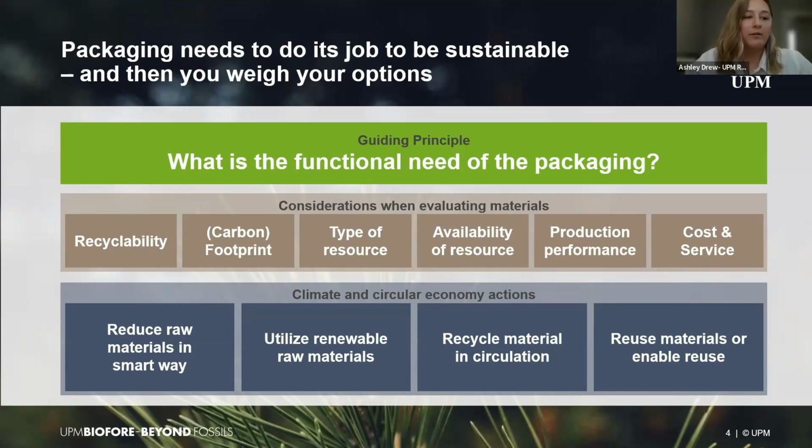Now, moving a level further down, we can use the next decisions to make a positive impact on climate and the circular economy. And this means we can look at elements such as further optimizing production and raw materials, utilizing renewable materials that decrease the burden on natural resources, and making sure that we take all of these elements into account in order to support the recyclability or the reuse and keep these really high value materials in circulation for as long as possible.